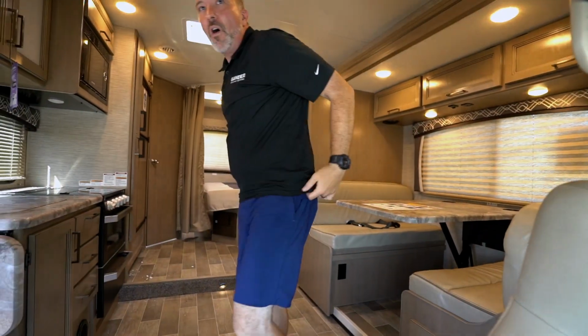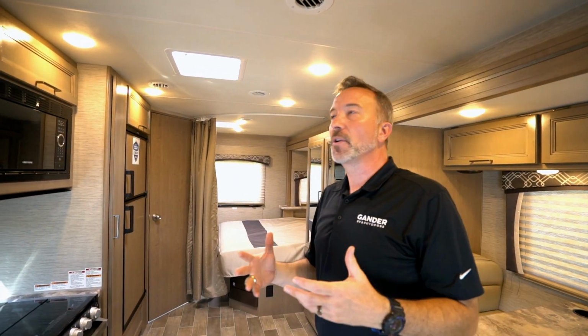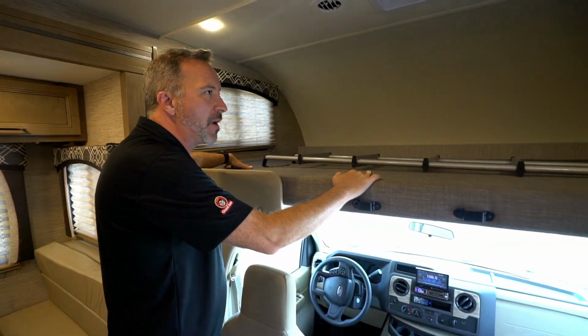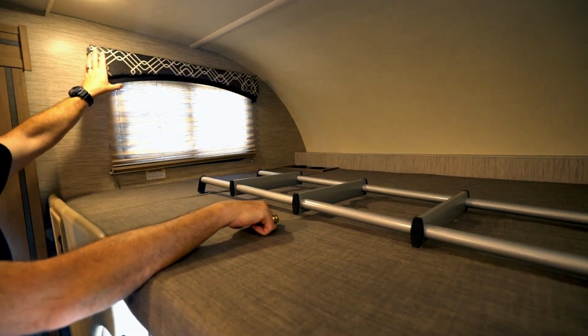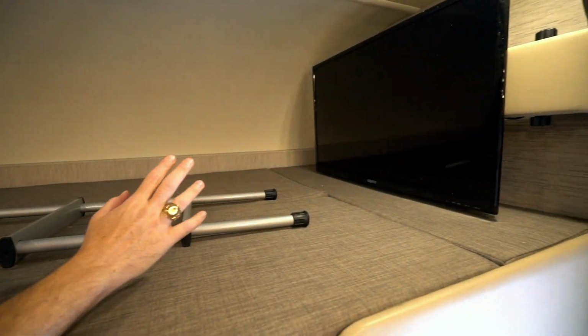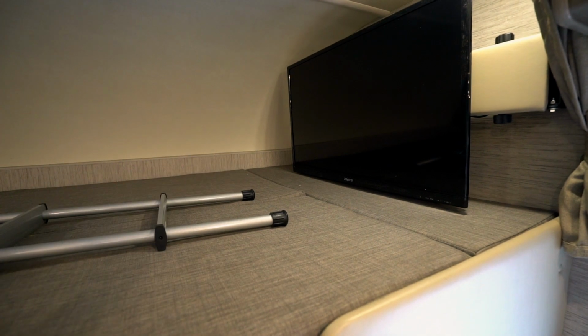So we walk into the living area, and right away, you're going to see what I'm talking about with the comforts and the style that Thor has put into their chateaus. Right above the cab, we got the cab over bunk with a 500-pound capacity. Easily sleep 2 adults here. You got cup holders in the back, panoramic window with the designer wood valance on it, and the large TV on the swivel. That's so if you want to have the family watching the TV in the living room, they can pull it out and watch it.